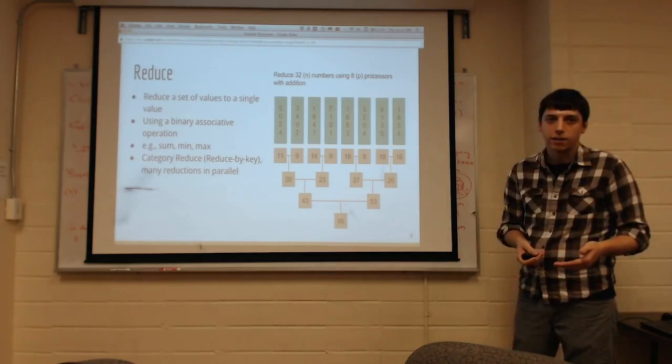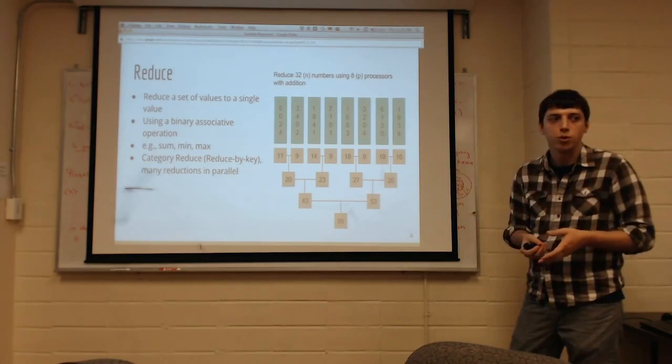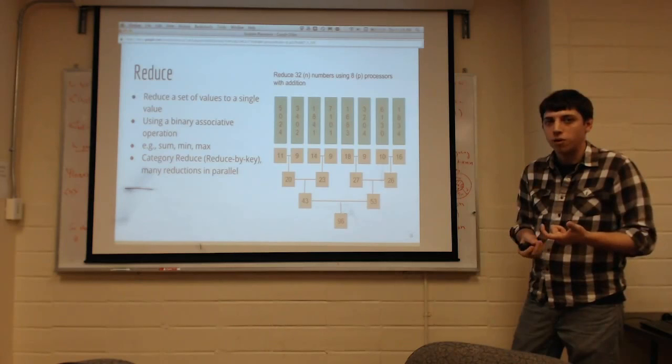A category reduce, sometimes called a reduce by key, is basically many reductions in parallel, so they can perform different sums in parallel.